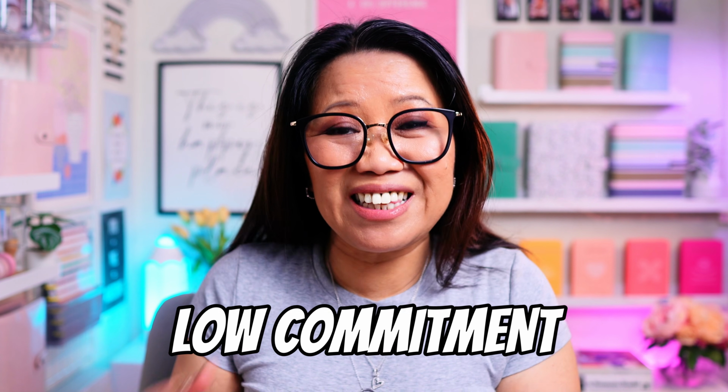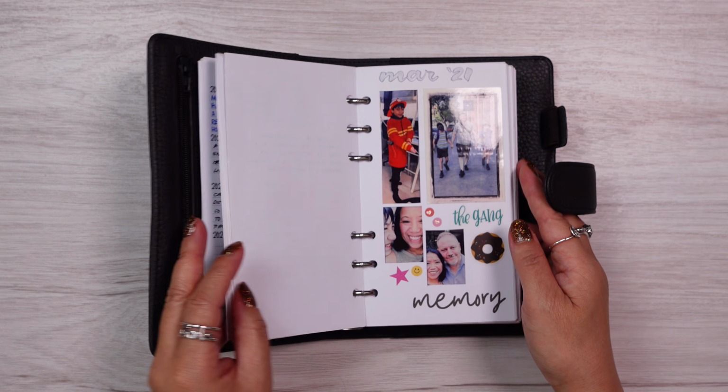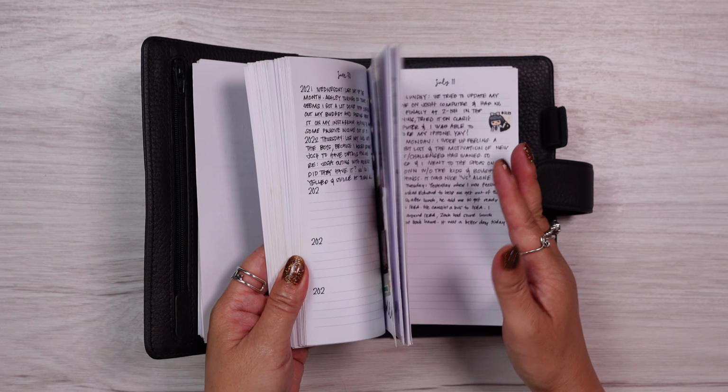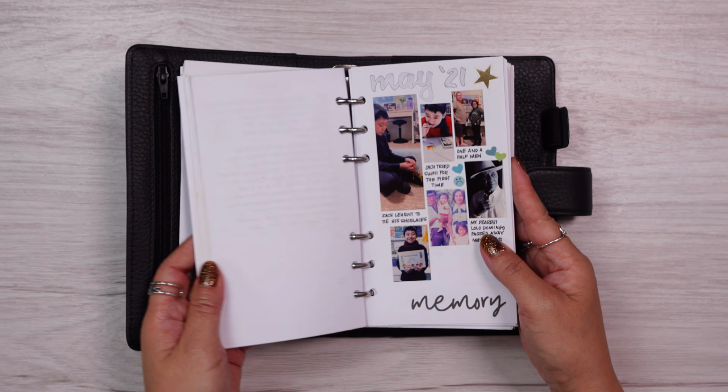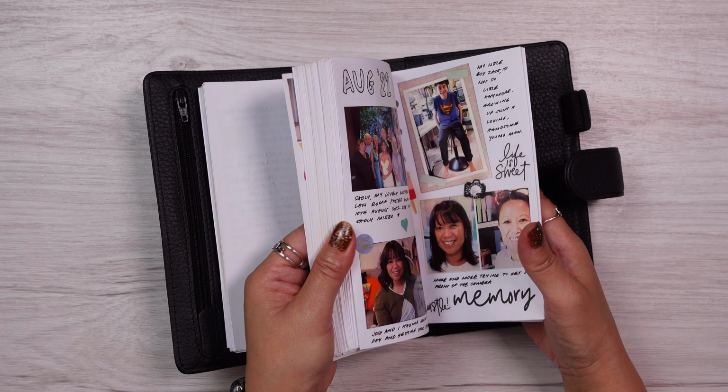Now, the big pro here is how low commitment this journal is. It takes literally a minute at the end of each day, and over time, you end up with this really cool snapshot of your life, day by day, year by year. It's also a great way to track patterns or just reflect on how much has changed or stay the same.